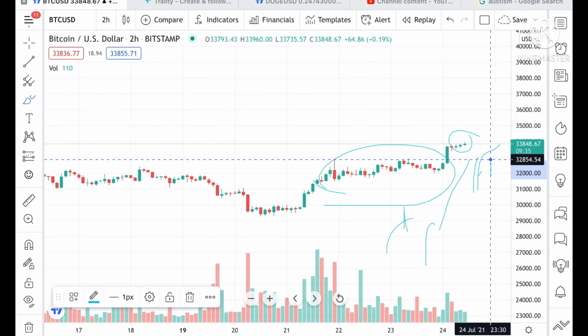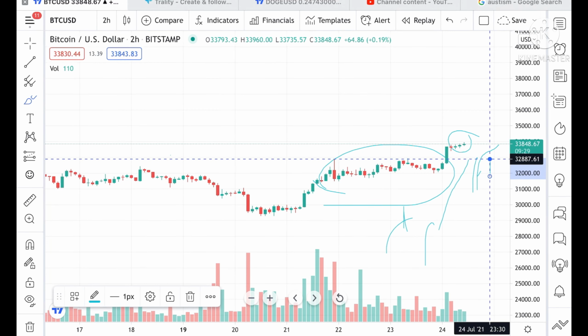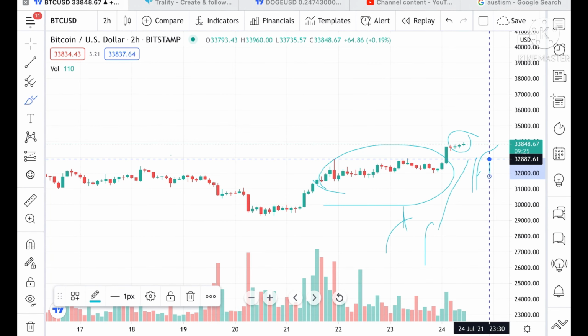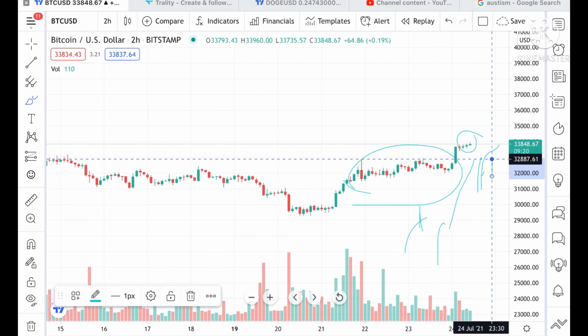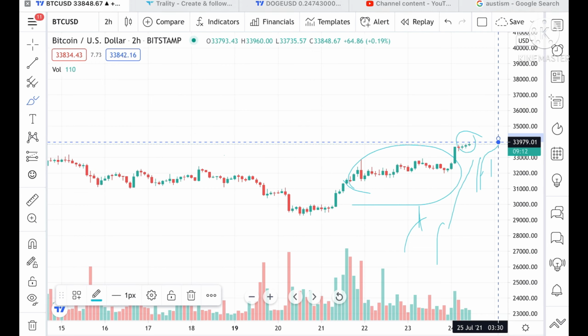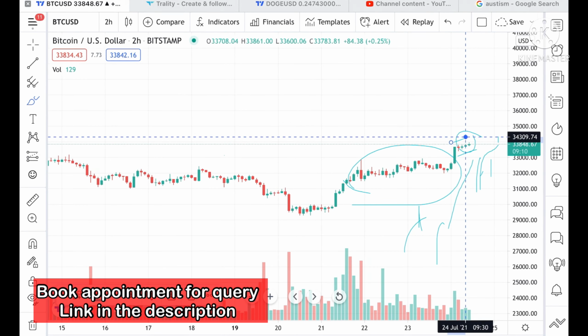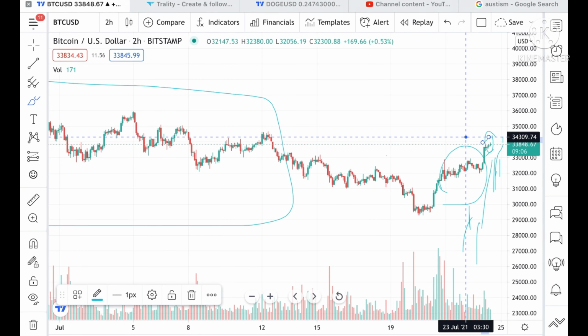It has reached a level of 33,848. So this range has broken upside, and I've already told you that this range was already tested here, so chances will be very high that it can break this range and make a high, and it made a high of around 33,979. So what we can see here is that this range is moving upside. We can see that it will now hit a particular resistance and it can bounce back, or it can go much higher.